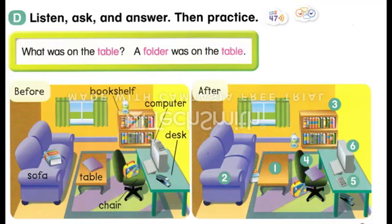3, What was on the bookshelf? A water bottle was on the bookshelf. 4, What was on the chair? A lunchbox was on the chair. 5, What was on the desk? A stapler was on the desk. 6, What was on the computer? A calculator was on the computer.